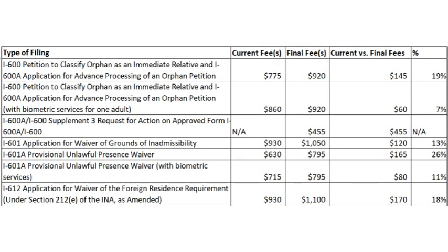Form I-600, petition to classify orphan as an immediate relative, and I-600A, application for advanced processing of an orphan petition, current fee is $775, final fee $920. So that's a 19% increase. And then this same I-600 and I-600A with biometric services for one adult currently costs $860, and the final fee is $920. So that's a 7% increase.